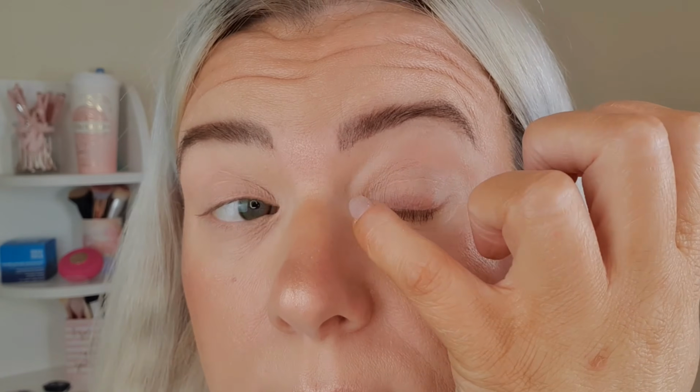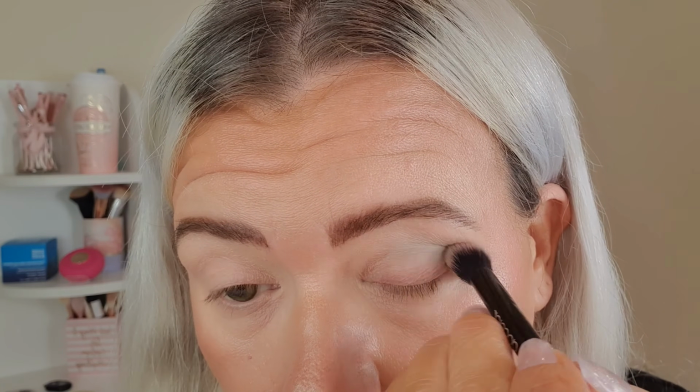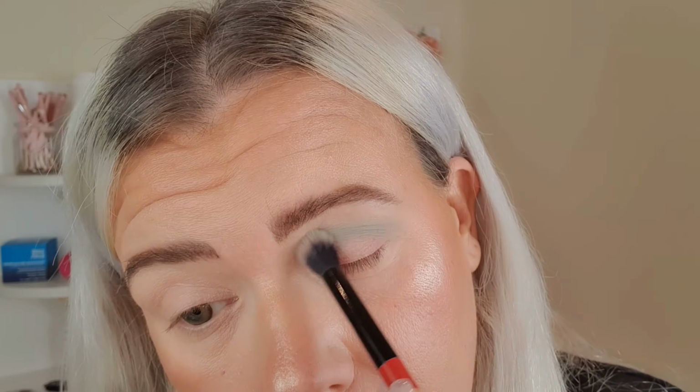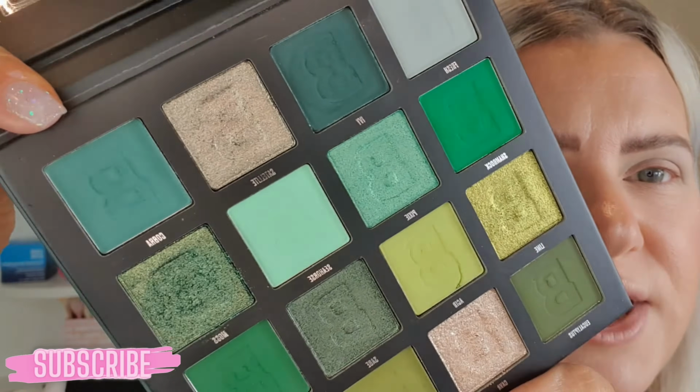Right, okay, so I'm going to start off by going just to set my crease and just above, using the shade Fresh, which is this one just here in the corner. So just like that, just a bit of a wash of colour really. And then I'm going to go for the colour Cobra, which is this one just here. And I'm going to use that just above where my natural crease is.